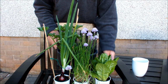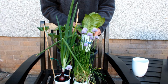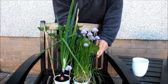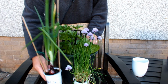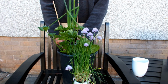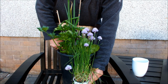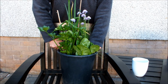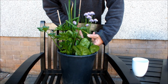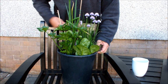I've already mentioned that things can become stressed with extremes of weather, and we've had them. So things have become stressed in this garden, and generally what happens is they bolt. They run to seed, they go to seed. I'm just going to show you a vegetable that is bolted and one that hasn't bolted, and you'll notice the difference immediately.